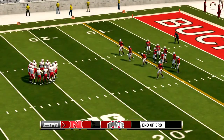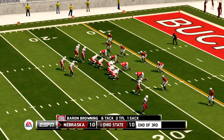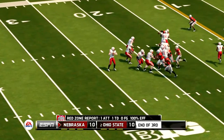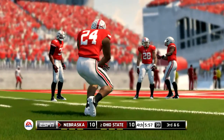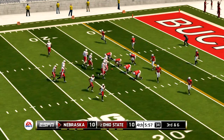6. All right, we're just about set to start action here again in the 4th quarter. Just throws this one away. 3rd down and 6 yards to go. Ball on the 16.